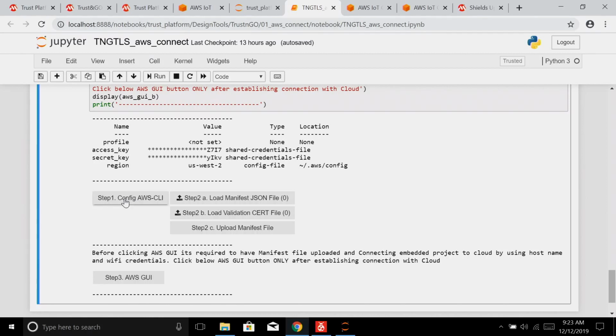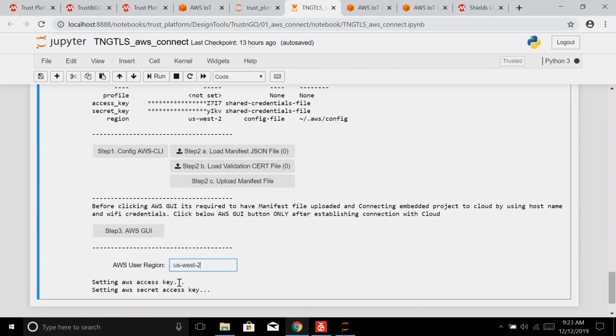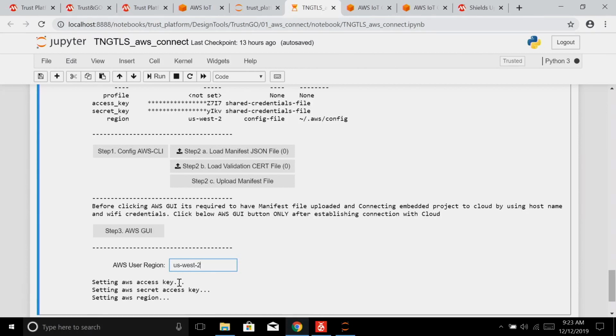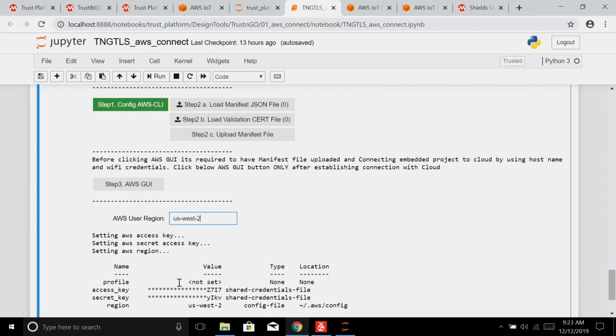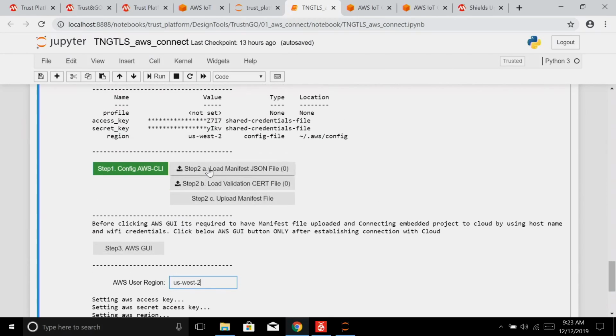Yeah. So for my region, I'm going to have to set that up also on the embedded side of things. So in the user region, I'm going to make sure it's US West 2, click enter, and now it's starting to pair the access key, secret access key, and the region to the system. Now to upload the manifest file, I'm going to go and fetch it.